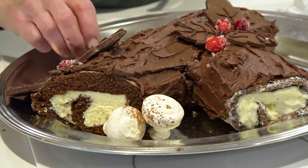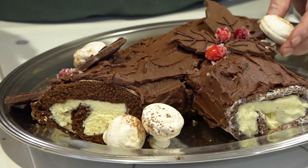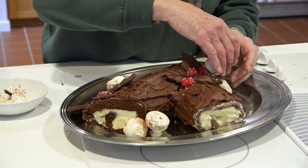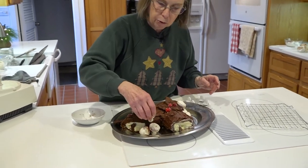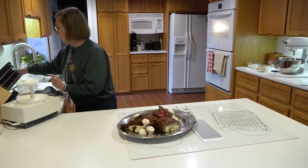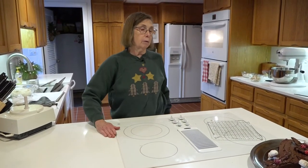The nice thing about these, if you serve meringues and meringue mushrooms, they are gluten-free. And so anybody that can't have gluten can at least have a meringue mushroom. And add a few of those here and there. These will soften up in the refrigerator, so you need to put the mushrooms on shortly before you serve the dessert. And there is our Christmas Yule log. And you can see it's not really hard to make. It looks a lot more impressive than it is difficult to make.